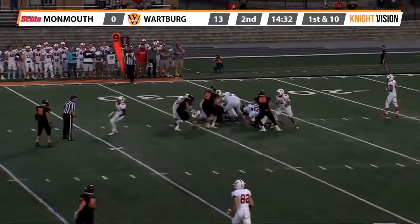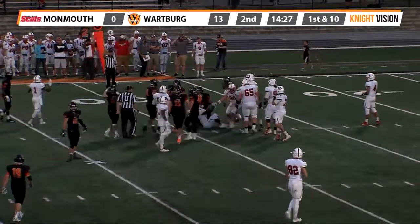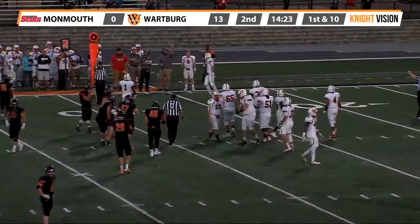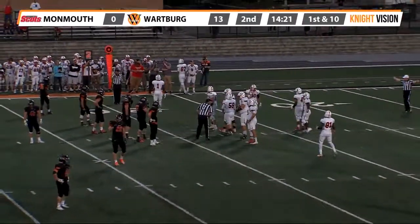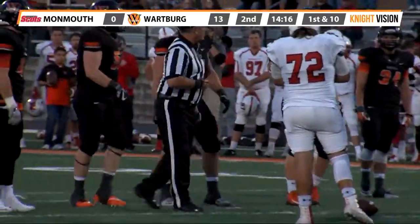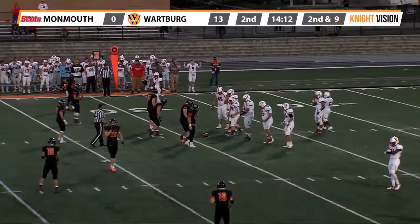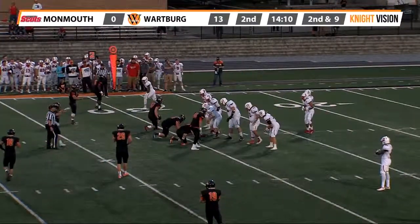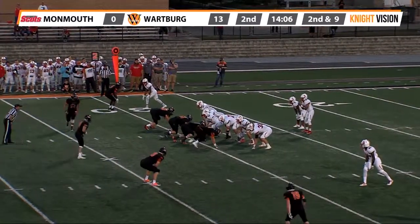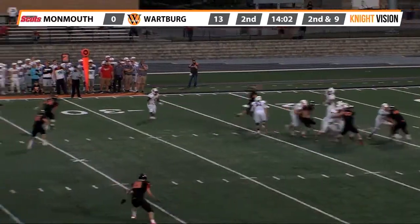Handoff to Wright, up the middle. Again, unable to find much. He's been stifled every single run that he's gotten the ball. Everyone but the cornerbacks and the safeties in on that play for Wartburg. So they sent the linebackers on a blitz, and yeah, just another great defensive play call for Wartburg here. Sixth carry of the game for Wright. He's got a net 0 yards.